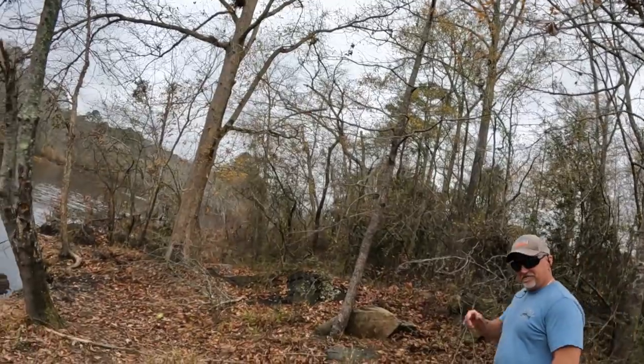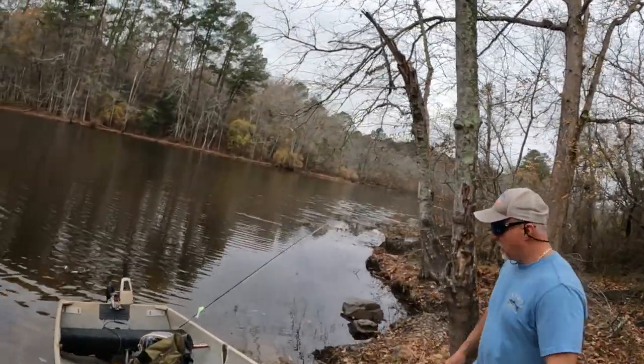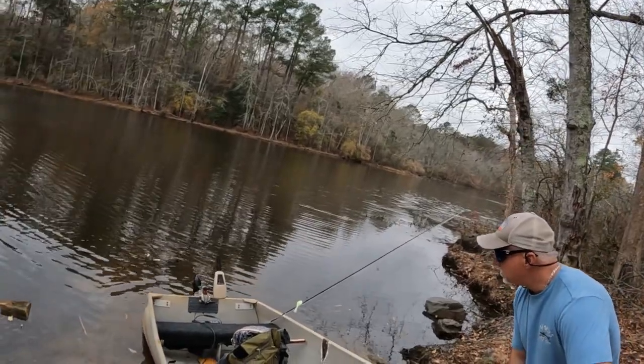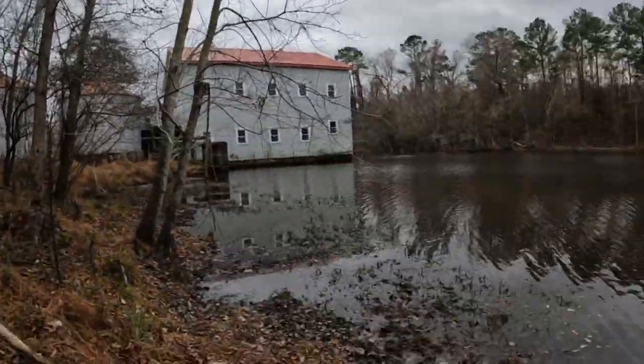My friend Jeff here, he's fished for bass and pickerel in here. Said it's a tough lake to fish, but there are fish in here and good ones. So it's a nice warm day in early December. We will see what we can get.